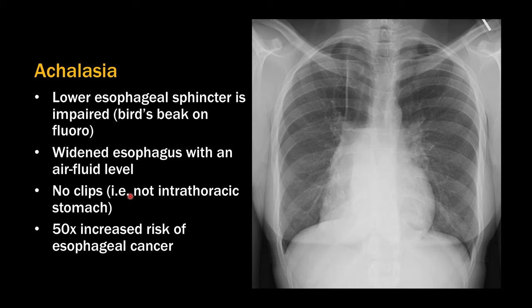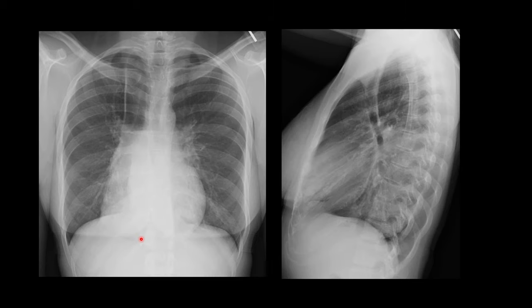So sometimes you can see something that looks like this with an intrathoracic stomach if a patient has had an esophagectomy with a gastric pull-up. But notice we don't see any clips here. And I'm guessing that if you get shown one of those, then you're probably going to have a history of some kind of surgery or prior esophageal cancer. And these patients are at 50 times increased risk of esophageal cancer. And here's just the lateral view showing that the air fluid level is right here, and it's bowing the trachea forward.